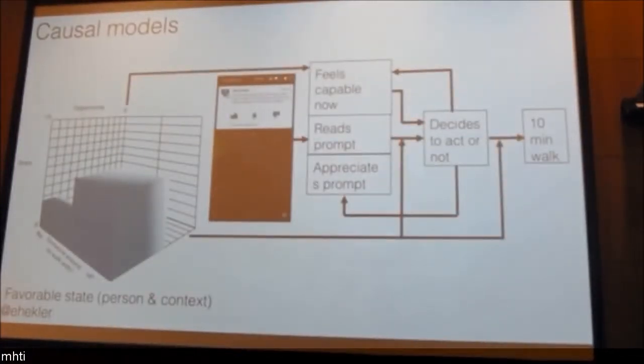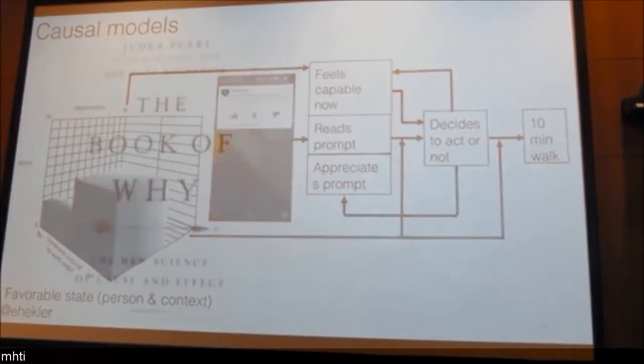So this is a complex causal model that's basically saying, if I send you a really simple intervention, a text message to go for a walk, what exactly is happening? Can you draw it out, and can you measure it? Maybe you can't measure all of it, but the closer we get to this, versus having just a black box where we don't know what happened, the more it will hopefully allow us to advance our science. So that's a causal model.